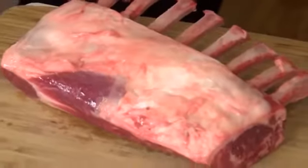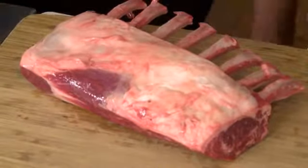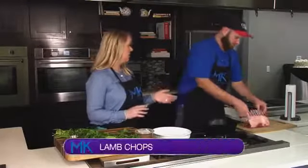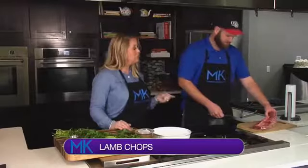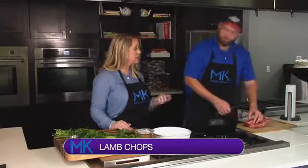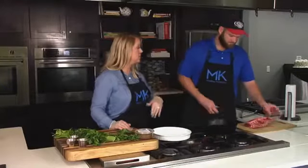Today, I'm so excited. We have lamb, and I love lamb. These are lamb chops, right? You've got a rack of lamb that we're going to cut into lamb chops, right? And we were talking about this as an American product. It is. And lamb is just fantastic. You can go ahead and start cutting those up.